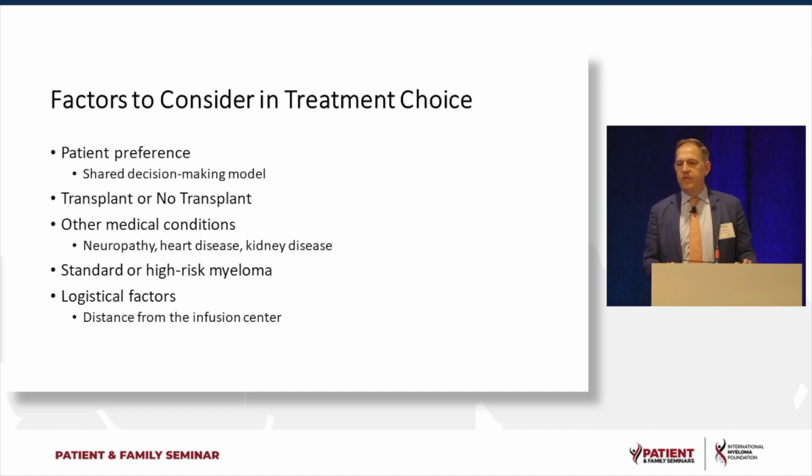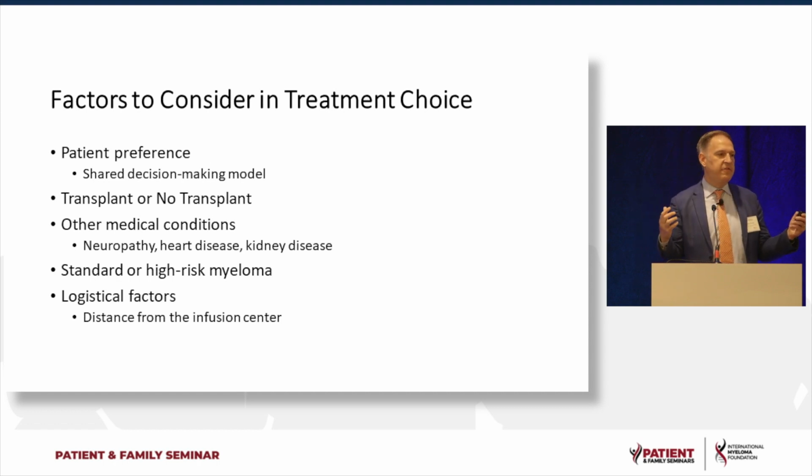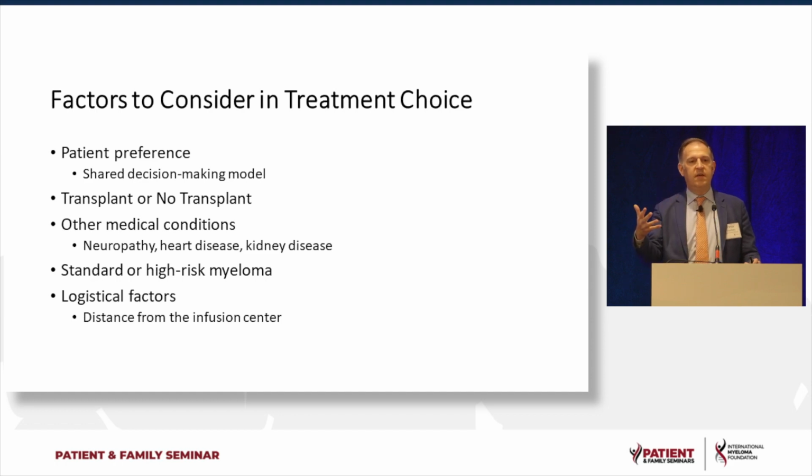So how do we choose therapy for a newly diagnosed myeloma patient? First and foremost, there's patient preference. This is a shared decision-making process in this country, and this is why these seminars are so critical. You need to empower yourself with knowledge so you can participate in that shared decision-making process with your doctor. The decision to do an upfront transplant or not, that's important. What are the other medical conditions that could potentially affect the side effects of particular drug classes.